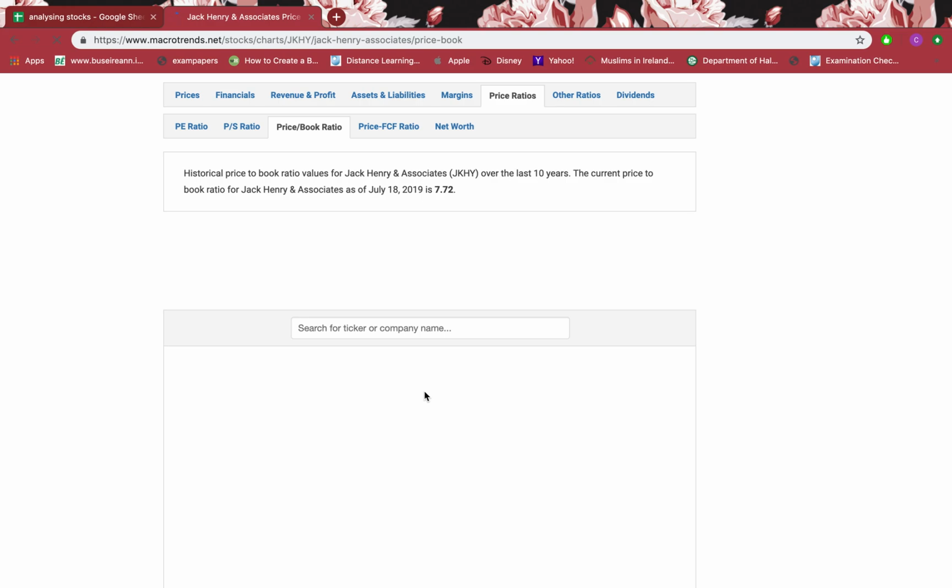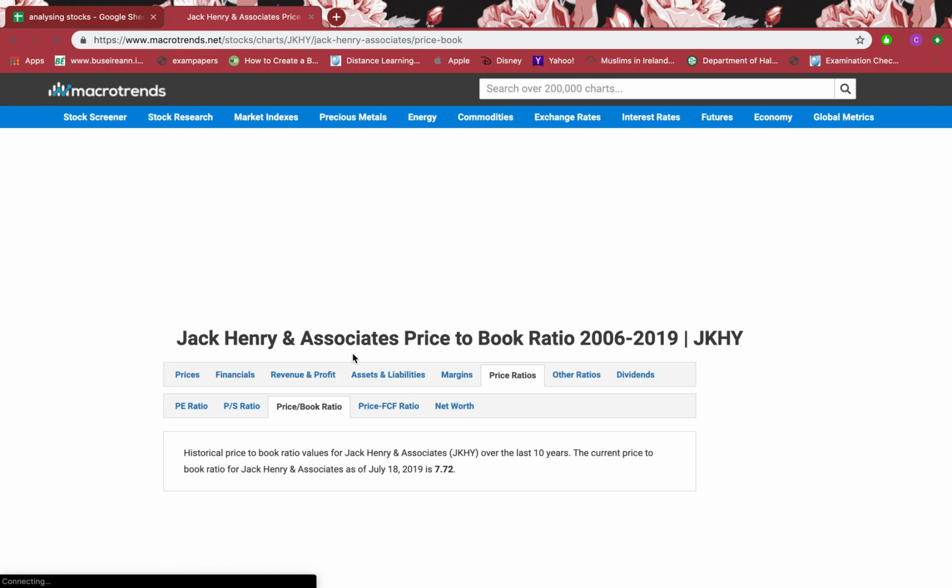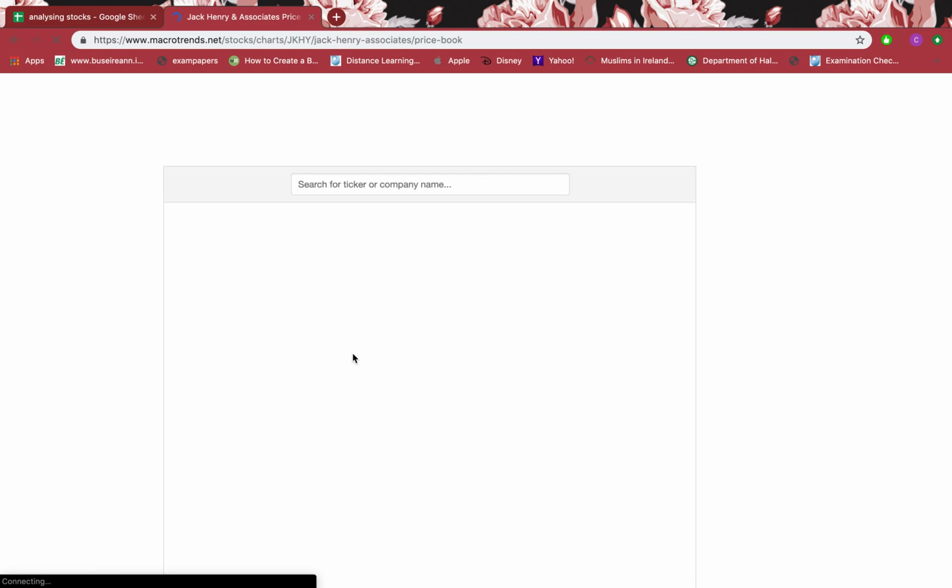I'll explain briefly. Price book ratio: if it's less than 1, that means the stock is very cheap, undervalued, at a bargain and discount, and it's ideal to buy at that time. If it's 1, that means you're buying the stock at its real worth, so it's not expensive. If it's more than 1, that means the stock is expensive. The higher the number goes, the more expensive it gets. So that's the point. And it's just loading.